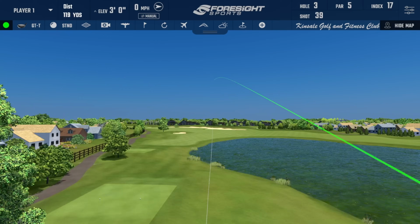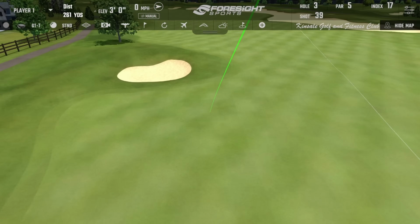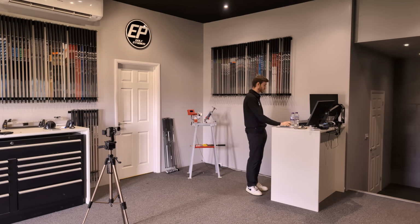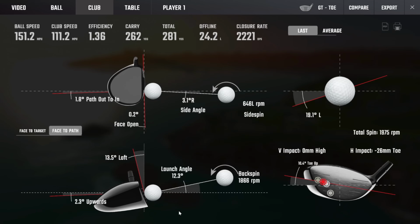Oh my God, that one's even worse. I've really found my range with these toe shots. Again, it's done so well. That did sound and look, yeah, I mean, wow, that's mega out the toe. We're nearly missing a few of these now. Again, 12 launch, 18 backspin, 24 yards offline, still 262 carry.